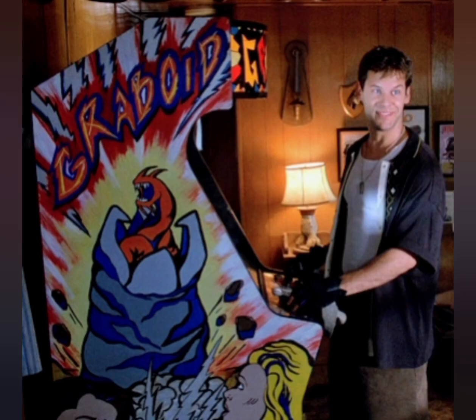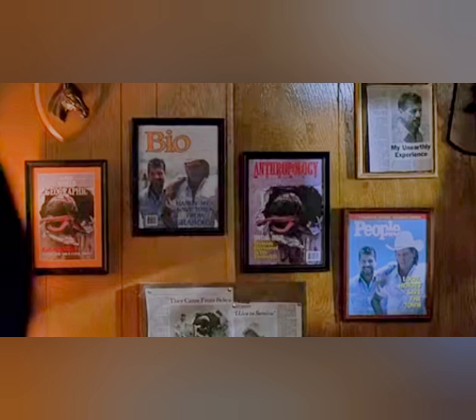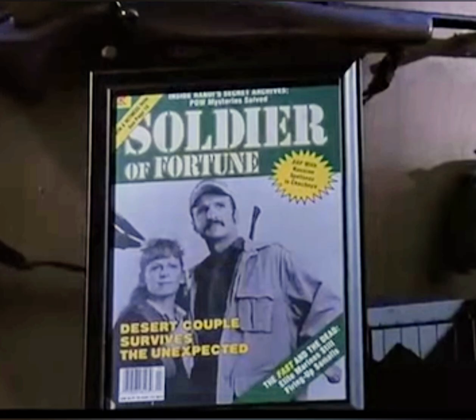As much as I wish this actually existed, the Graboid arcade cabinet in Earl's trailer is not real. On Earl's wall in his trailer, you can see copies of the People and National Geographic magazines that both him and Val appear in. Now, what's interesting is in the first film, Val and Earl fantasize about appearing on both of those.